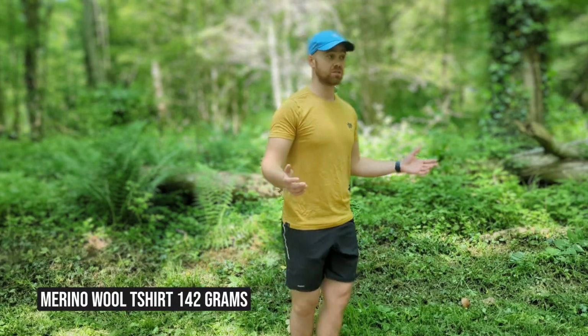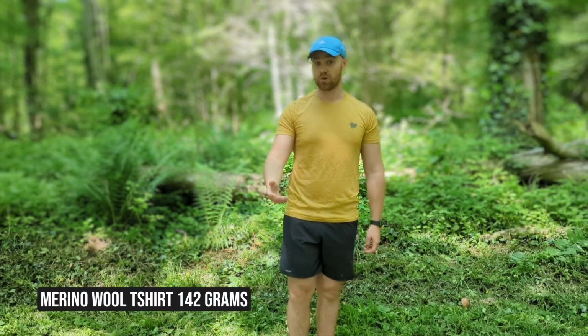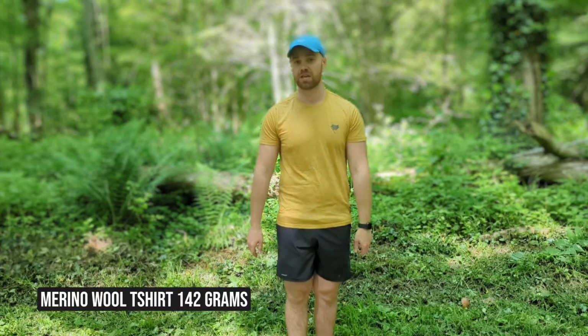So this is from Decathlon. For merino wool, you can't beat Decathlon in terms of pricing if you're over here in Europe. I know that stateside, if you were going to check anywhere out, check out REI. If you can find a Decathlon, can't sing their praises enough.